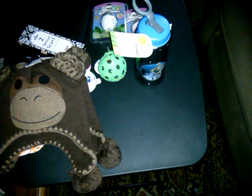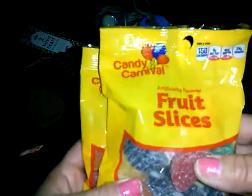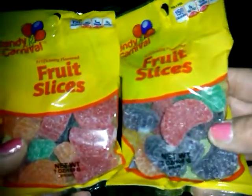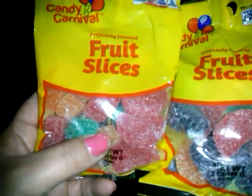So on the way home, I was kicking myself thinking, I should have bought more of those, because he's going to end up losing it or breaking it or something, and then he's not going to have another one. So I definitely have to go back. But they had this whole wall of candy. Candy Carnival is the brand. So I got fruit slices, and of course I had to get 2 bags because this one had grapes, and this one had a lot of red and orange.